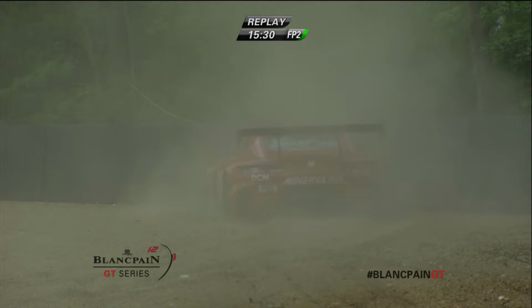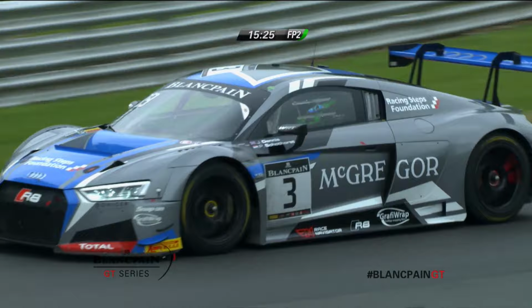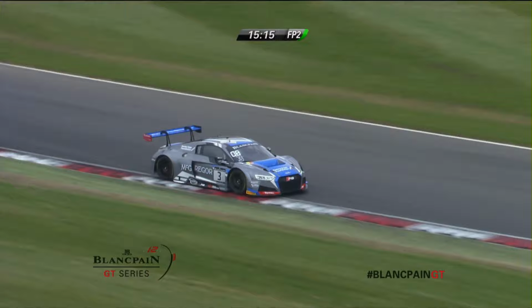So the right front of the Mercedes. And that's a car, again, are we going to have to see a red flag, or is it sufficiently far off track to just have a local yellow in that particular part of the track up at Stirling's corner? So 15 minutes of the session remaining. Well, that was Felix Serralles, by the way.